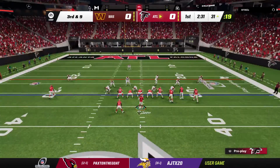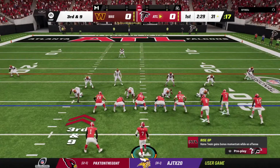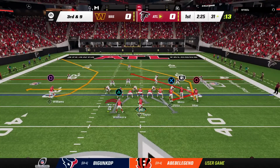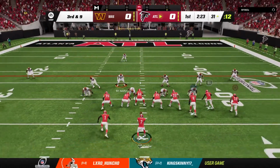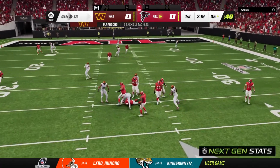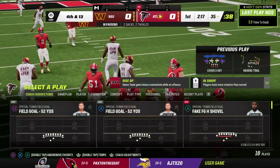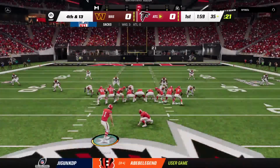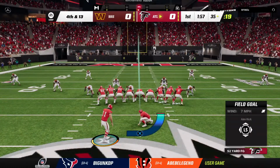The 22 is the line to gain here on 3rd down. Hey, check that. Street. From the gun, it's Taylor. And he's going to be taken down back around the 35-yard line. Micah Parsons. Now 2 sacks for him already here in this first quarter of play.